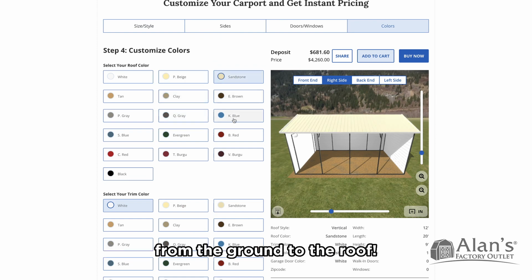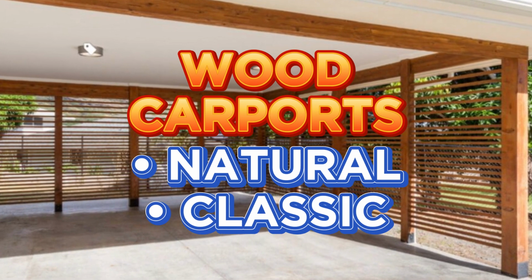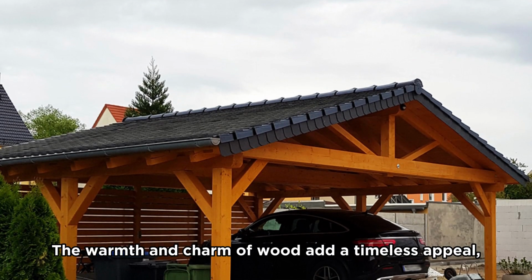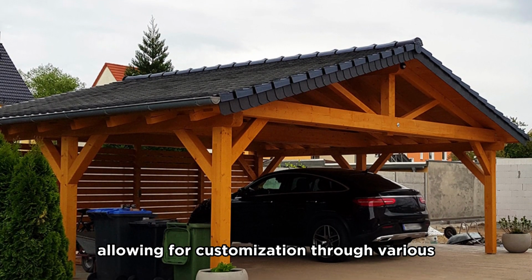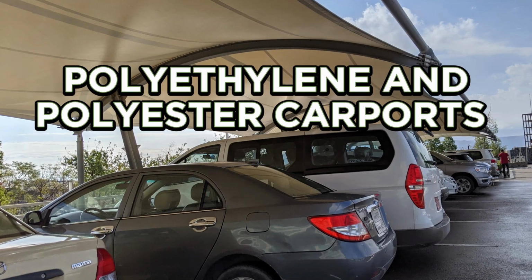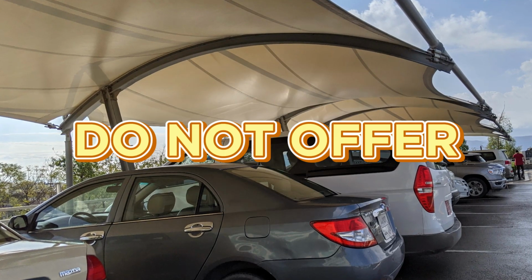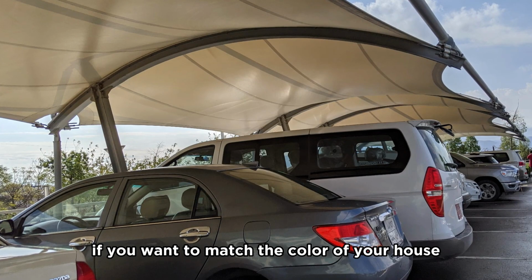From the ground to the roof, wood carports provide a natural and classic look that can blend seamlessly with traditional or rustic-style homes. The warmth and charm of wood add a timeless appeal, allowing for customization through various paint options to match your home's colors. Polyethylene and polyester carports have a simple and practical design, but they do not offer extensive style options, which can be a problem if you want to match the color of your house.